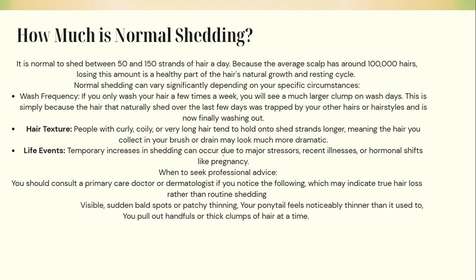When to seek professional advice. You should consult a primary care doctor or dermatologist if you notice the following, which may indicate true hair loss rather than routine shedding: visible, sudden bald spots or patchy thinning, your ponytail feels noticeably thinner than it used to, or you pull out handfuls or thick clumps of hair at a time.